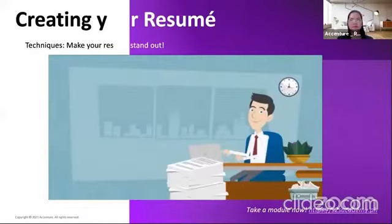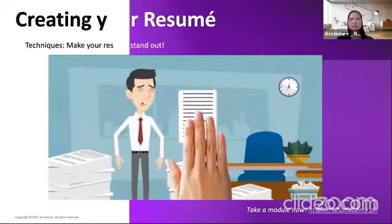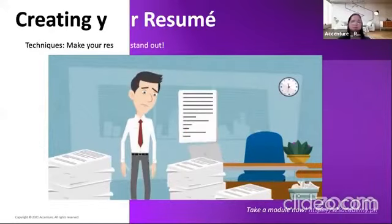Hiring managers may receive hundreds of resumes a week. Finding ways to effectively highlight your achievements can bring you one step closer to landing the job.